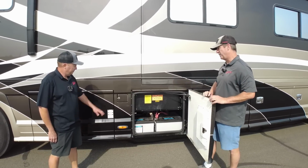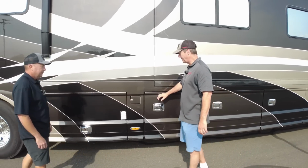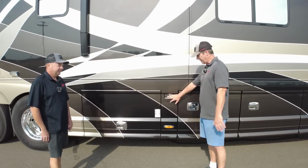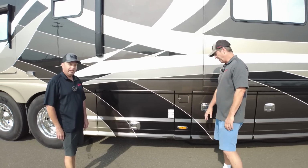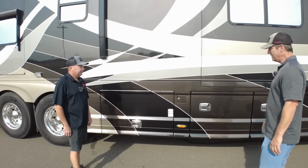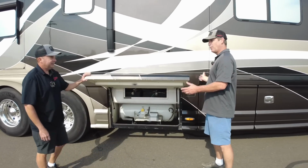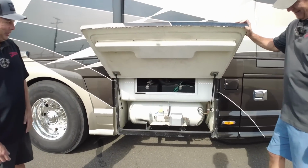Fuel tank, again, we've talked about this on Intrigues. They located it back here, 135 gallons, dual fill. You can fill it from either side. Middle of the motorhome. Take some weight off the front end. Again, getting that weight off the front end was nice. I really like that. Just have to remember when you fill up that it's way back here. You got to pull up a little bit.